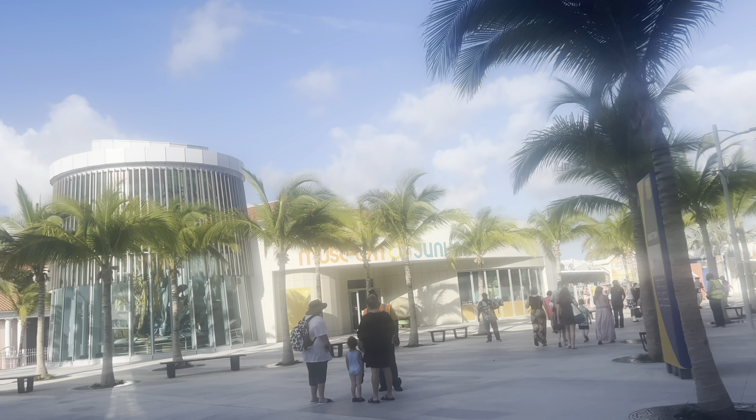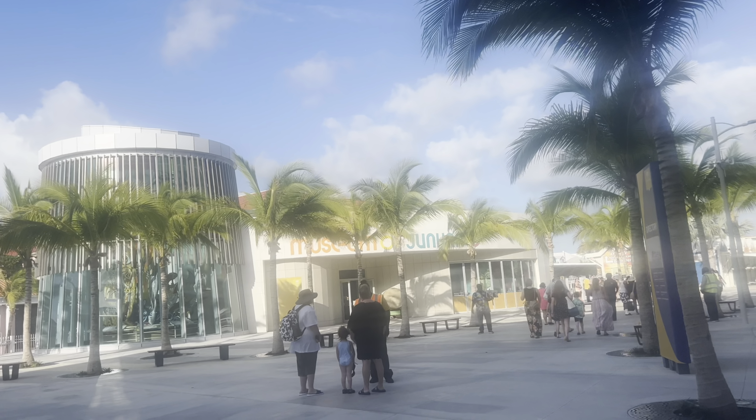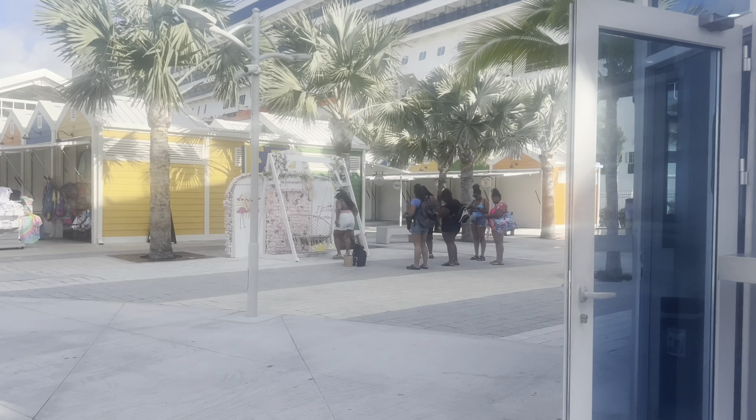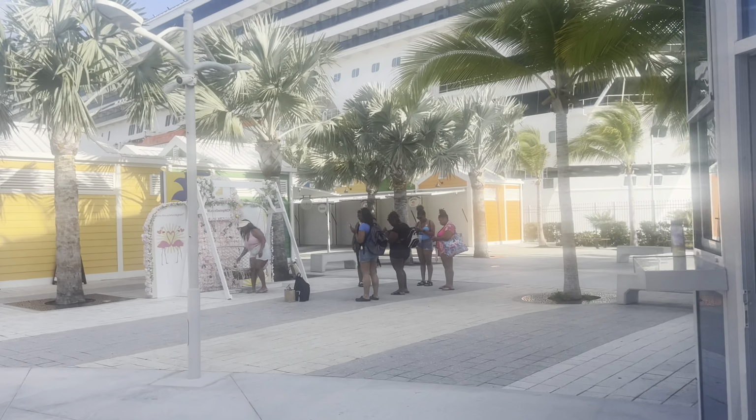Yeah. We're heading down in here to Port Authority. Well, they've definitely been working on this, even since the last time we were here. It's looking pretty. Port looks nice. Oh, look at this little photo op area here.